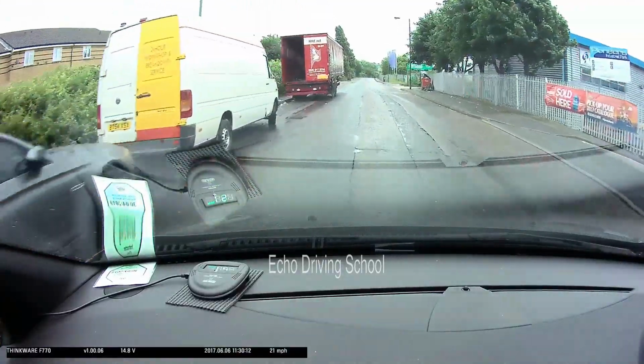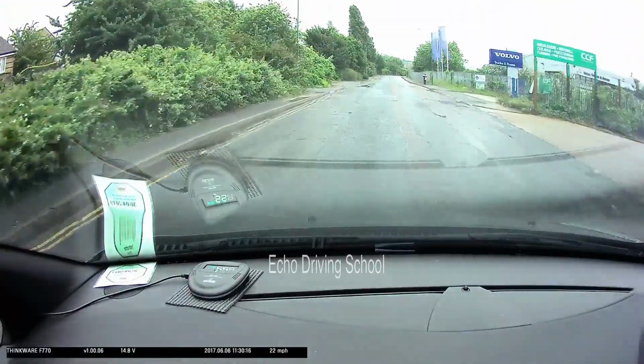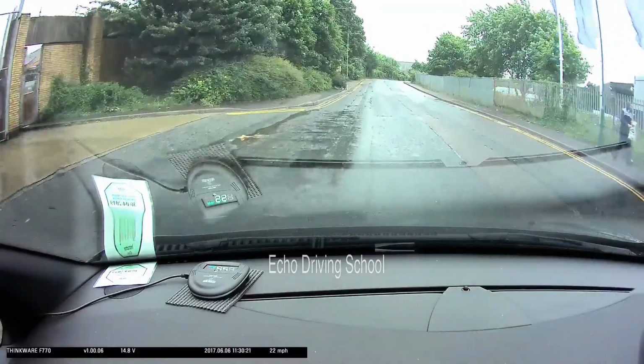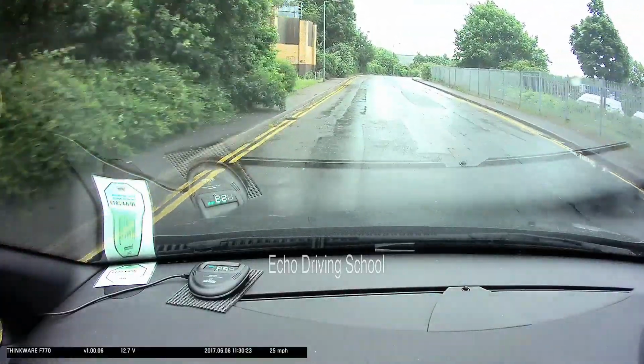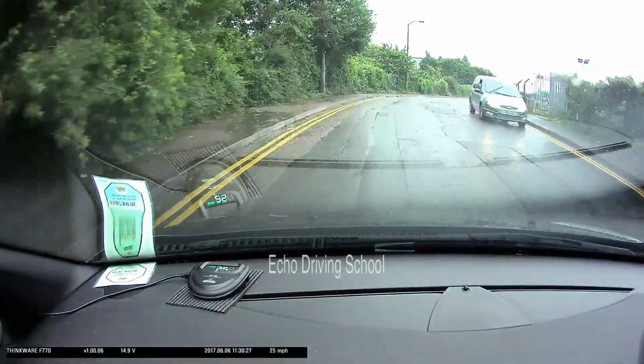It's very competent. He's pulling in at the right times, checking his mirror at the right times, making progress on the road like this, and it was wet. So, he's done well, and you'll see in a minute where he actually does fail.